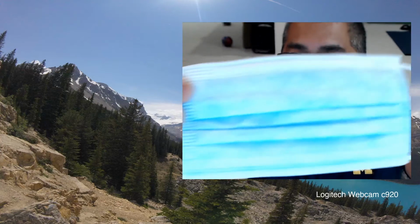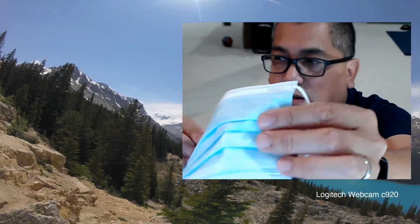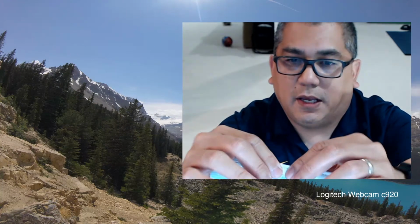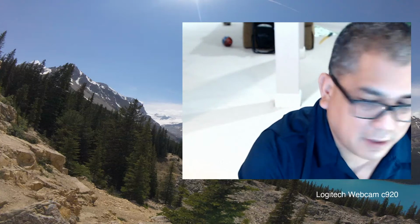Okay, the standard mask, it's got the elastic ears, it's got the metal bendy strip, which conforms to your nose. Let me get a better view on there. So it can bend to conform to your nose. And so they look very much like what we have at the hospital. Typically our hospital uses yellow ones. These are blue, no big deal, I think. Let me get a different shot on this. So what we have here is the face mask.